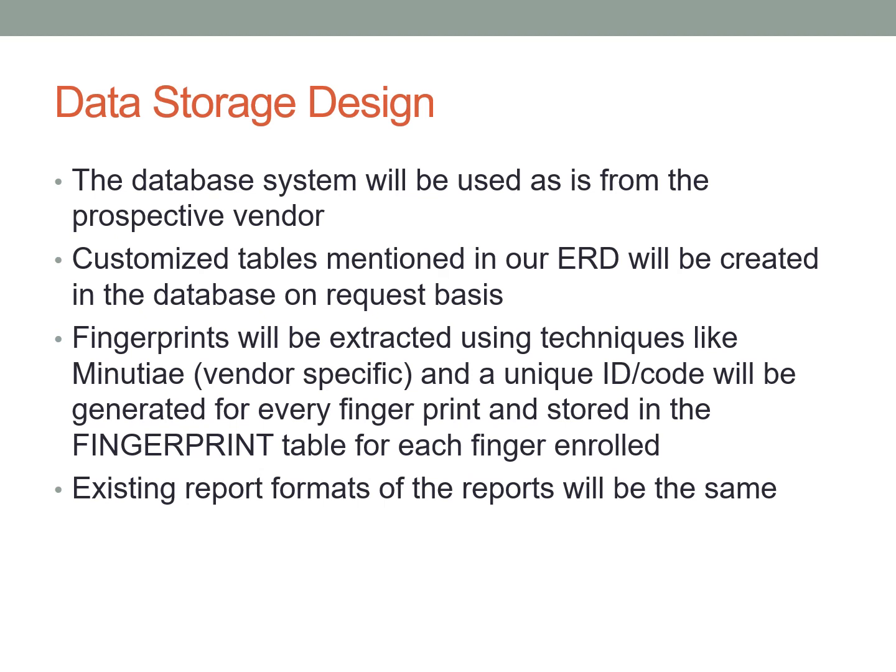Fingerprints will be extracted using techniques like Mini2A, which is vendor specific again, and that generates a unique ID or code for every fingerprint enrolled by an employee and stored on the fingerprint table. Existing report formats will be the same and existing portals will remain the same throughout the project. That is out of scope, and interfacing of the new changes to the existing system will be in scope for the project.